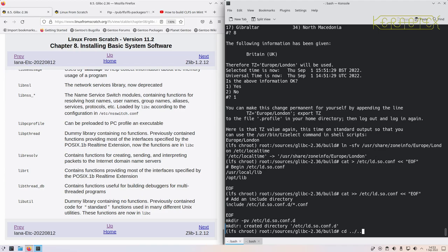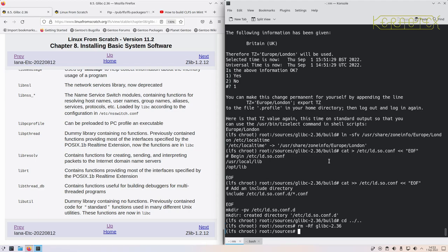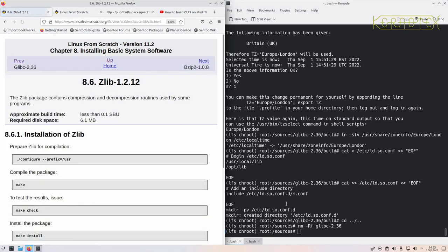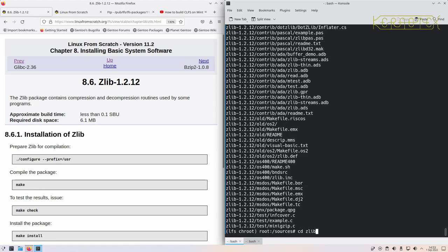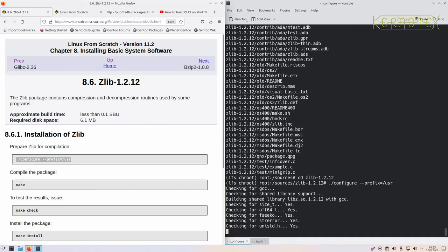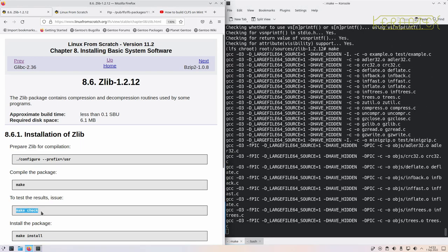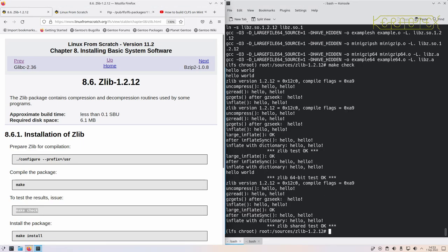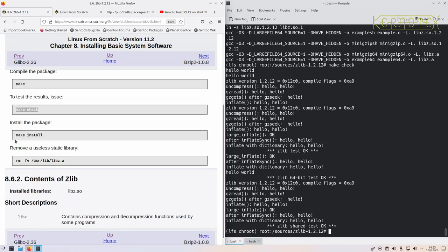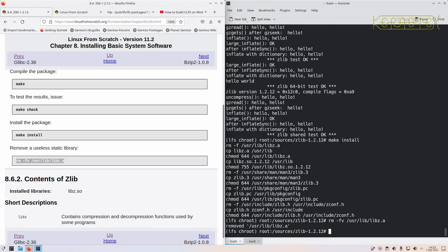So we'll tidy that up and move on to zlib. So extract it, go into it, and we just run some simple commands to get this configured, built, tested. Yep, that's fine, that doesn't take long at all, and installed. And then finally, remove a static library. And that's zlib done.